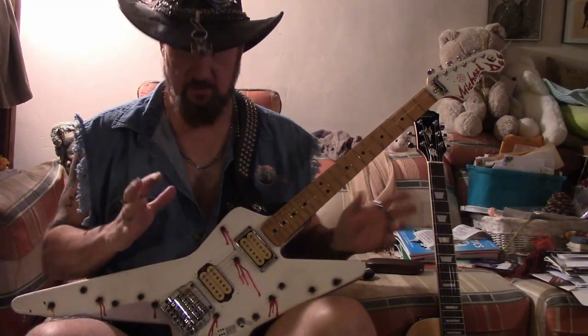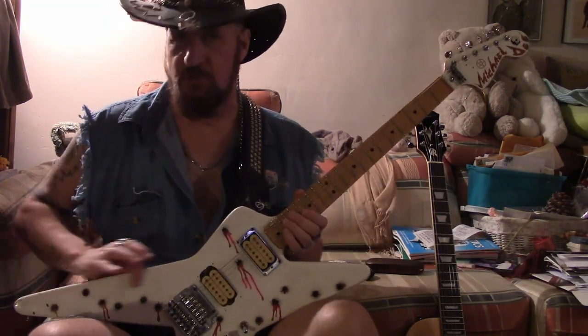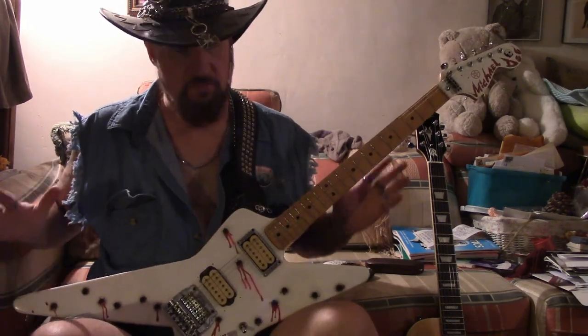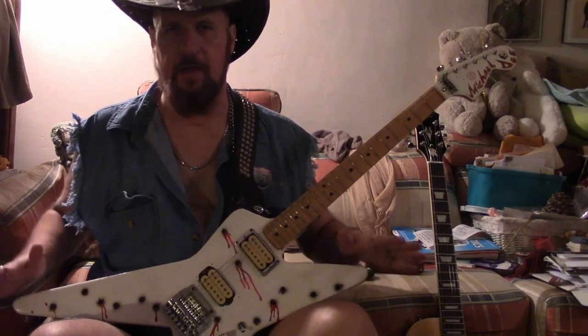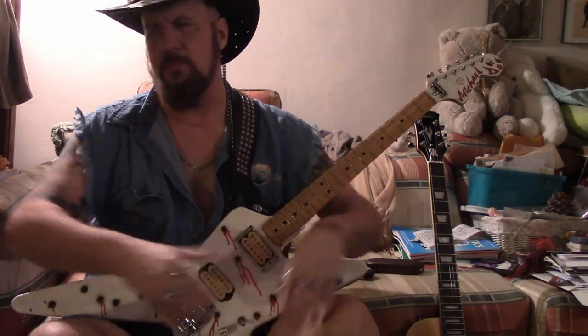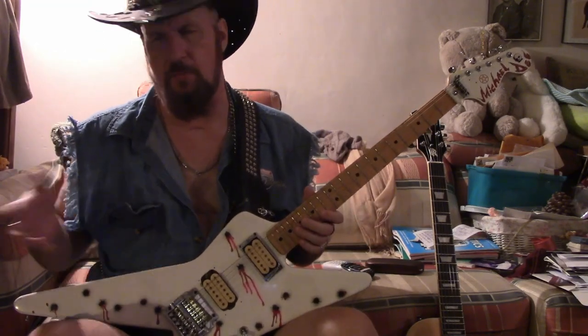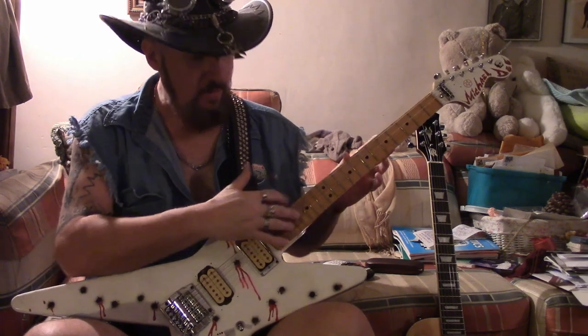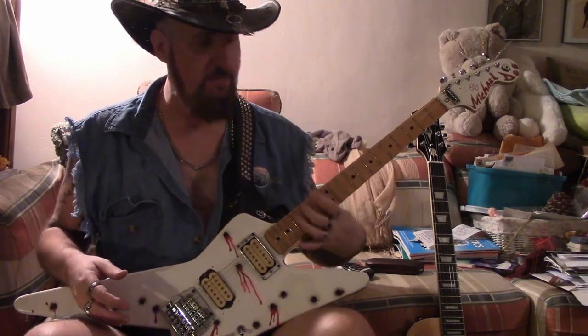This has got such a great tone because it's one solid chunk of maple. That's what I want. I go, just make me maple. I want one out of maple. So I think it's hard rock maple. The guy across the street told me it was sugar maple, but it's probably hard rock. Very beautiful wood. And I wanted this to be maple because I liked the way it felt.